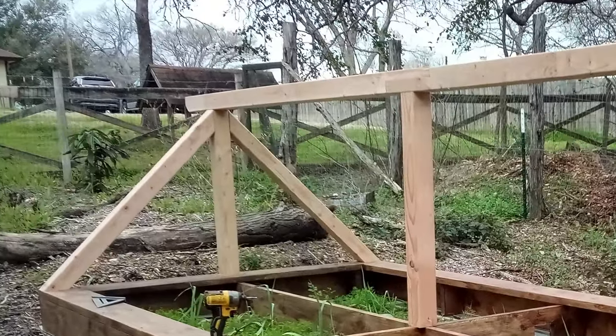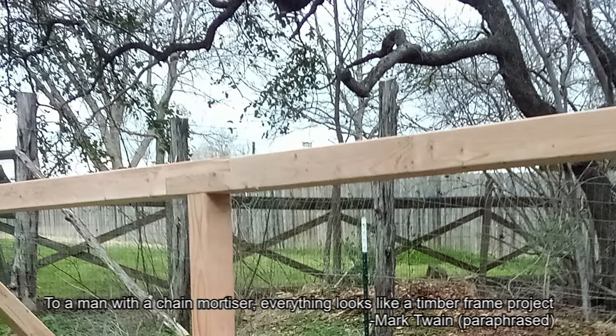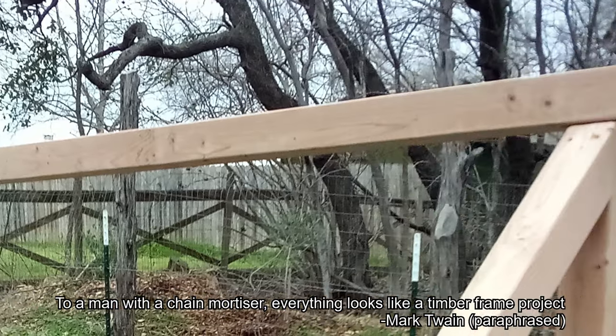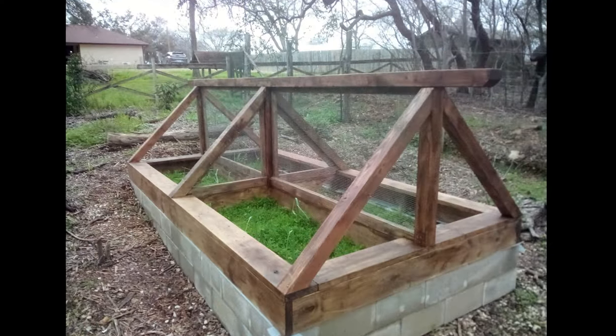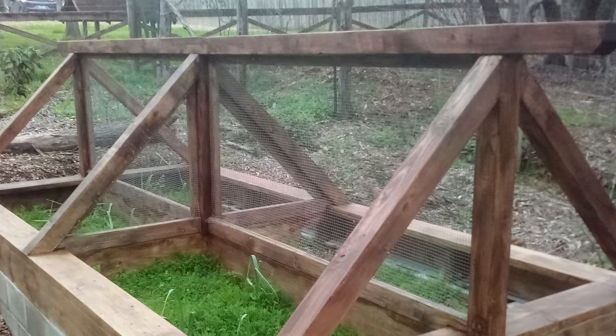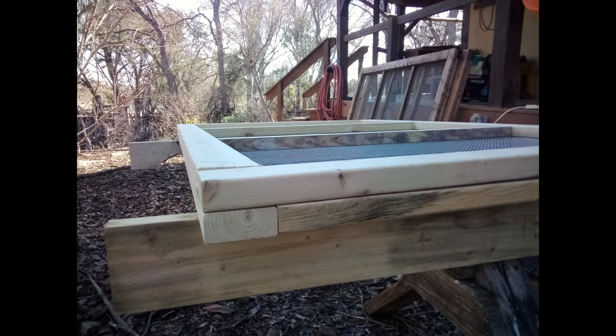Here's the basic A-frame structure. I cut mortise and tenons for the central beams and posts because one has to justify owning a chain mortiser. It's difficult to see here, but I have attached 1/2 inch hardware cloth to close up the internal partitions. Here's a door for one of the sections. I double up 2x4s and sandwich hardware cloth in between to make it good and predator proof.